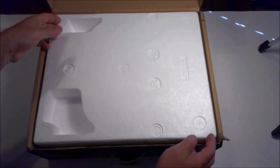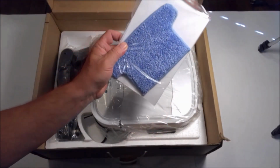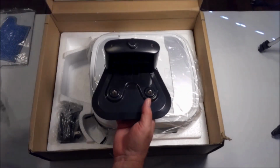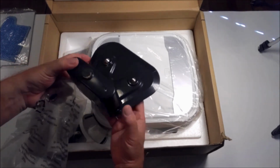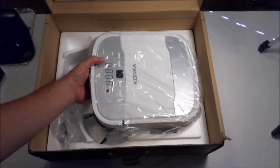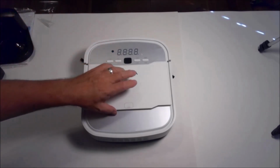So in the box we have Styrofoam, the robotic vacuum cleaner, and a pad to lift this up. Charging dock. Look at that puppy. It's sleek, it's sound, it's kind of cute. I like it. Power block. And the piece of the resistance. This is the Konka robot vacuum. So let's do a physical inspection starting here.